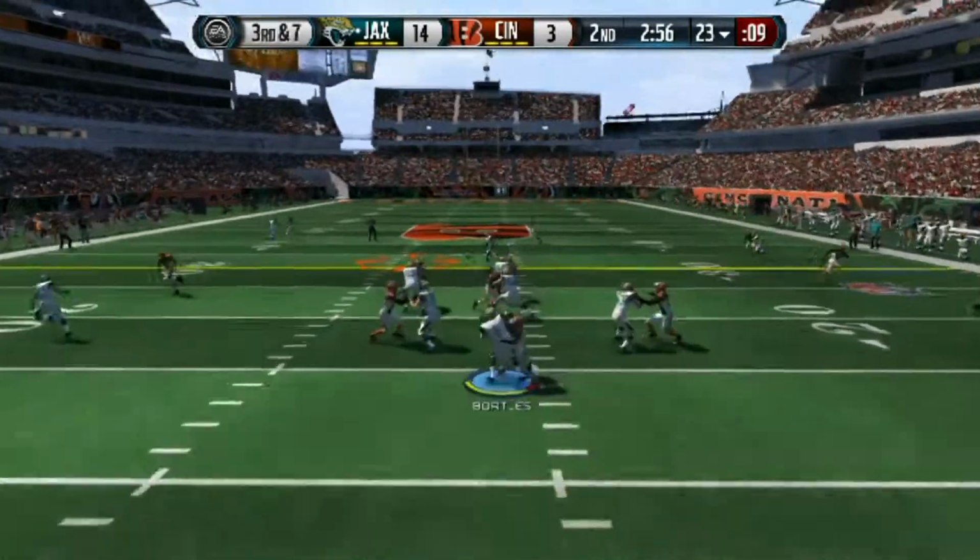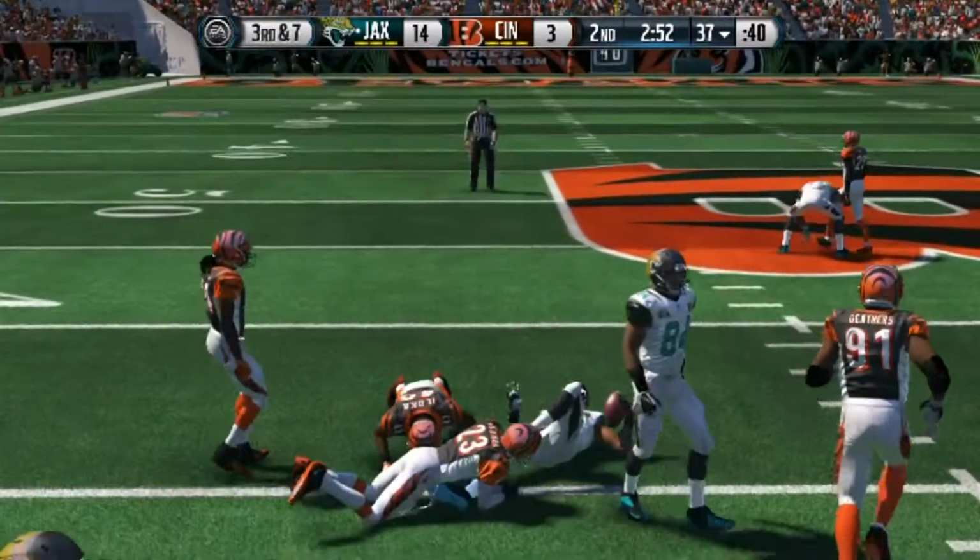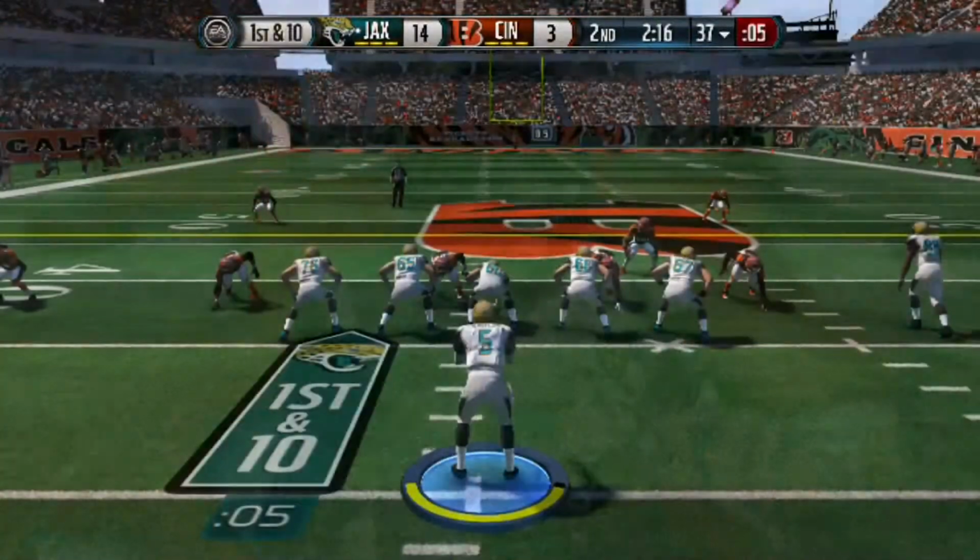It's 3rd down and 7. Split shotgun. Bortles under pressure. Finds Allen Robinson wide open over the middle. That is an easy 1st down completion of 14 yards.